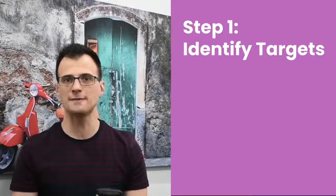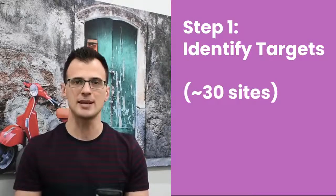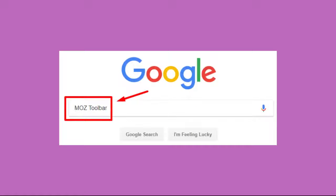First, you will need to identify good targets for your reverse pitch. To do that, we'll create a list of sites that we're going to be asking to contribute to our post. I find that a list of about 30 sites works great. To find these sites, you can use a free tool such as Moz Toolbar. Simply Google Moz Toolbar and install it.